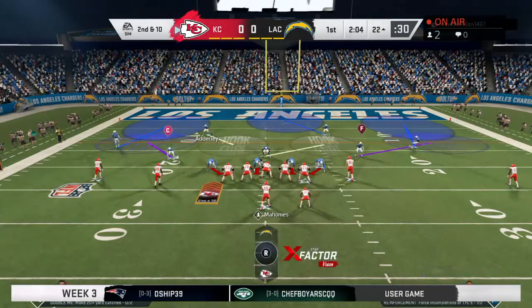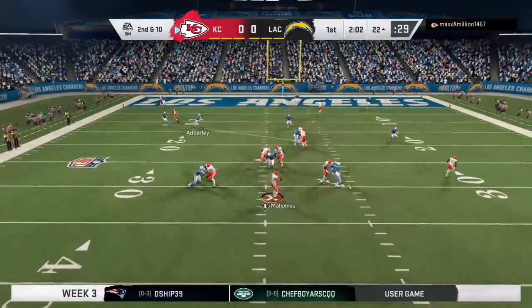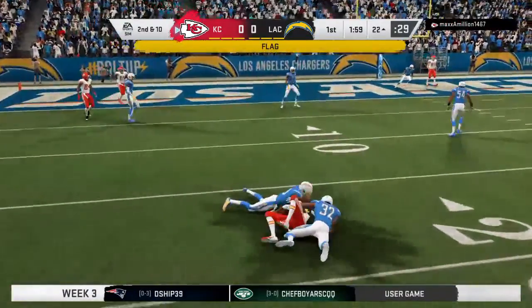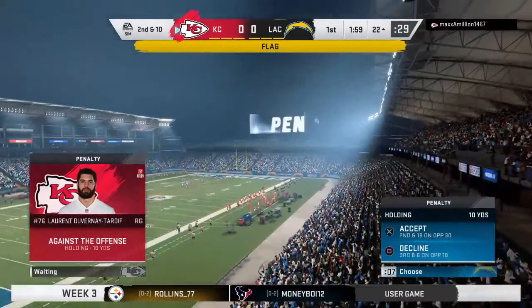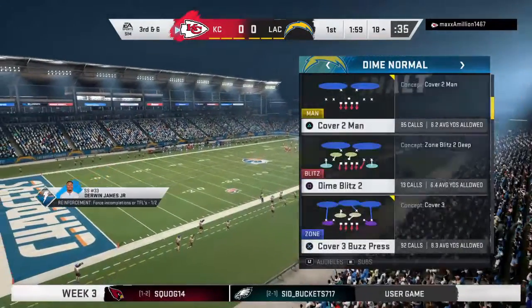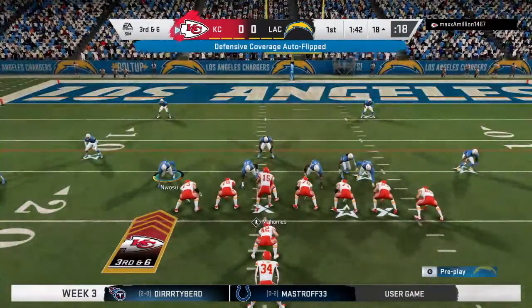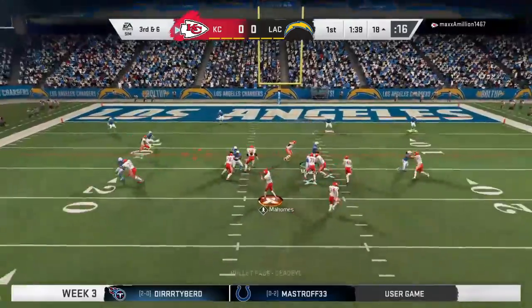So after the incompletion, 2nd and 10 from the 22. Looking to throw is Mahomes. Completes it to Hardman. Now a flag comes in from the umpire after a gain of about 4. And this looks like it's going to be holding. So they say we'll let that completed pass stand, and we'll bring up third down instead as they decline it. So they're comfortable with the yardage. The big thing to them is what you pointed out, getting it to third down and making the play there.